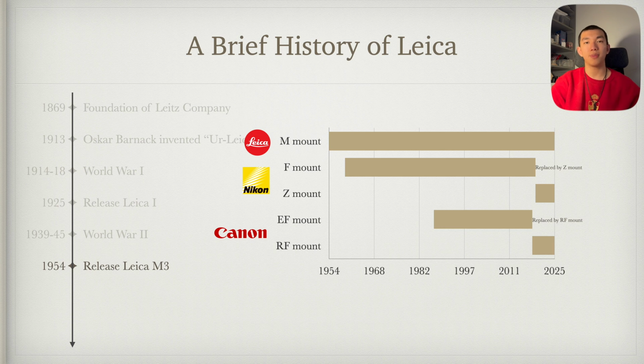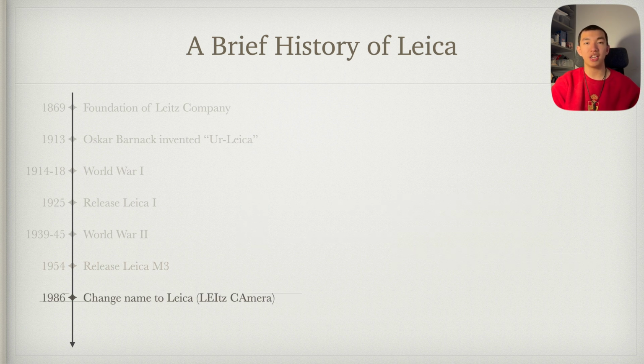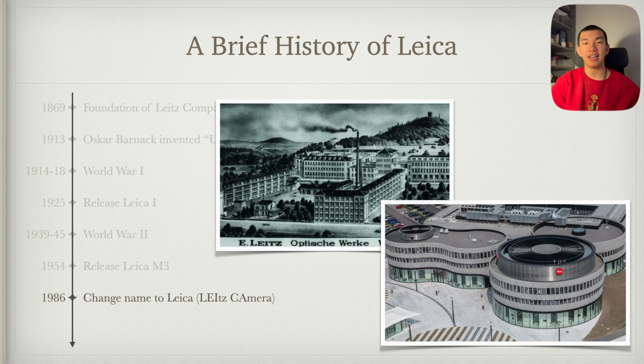The Leica M3 also became one of the most successful Leica camera models, with over 220,000 units sold by the end of its production. In 1986, the Leitz company changed its name to Leica and relocated its headquarters from Wetzlar to Solms.